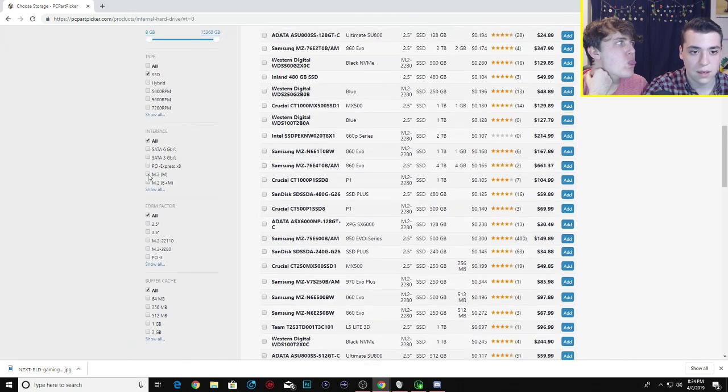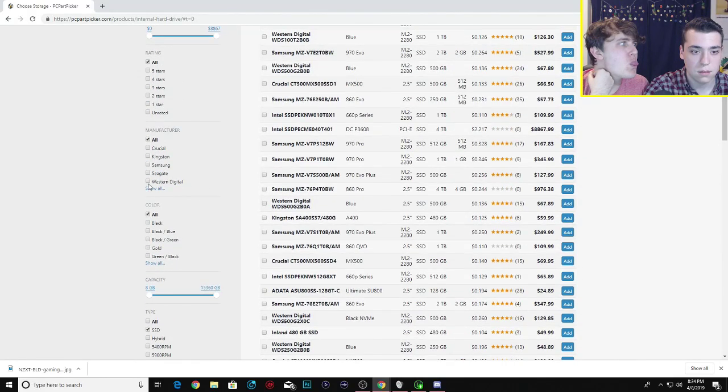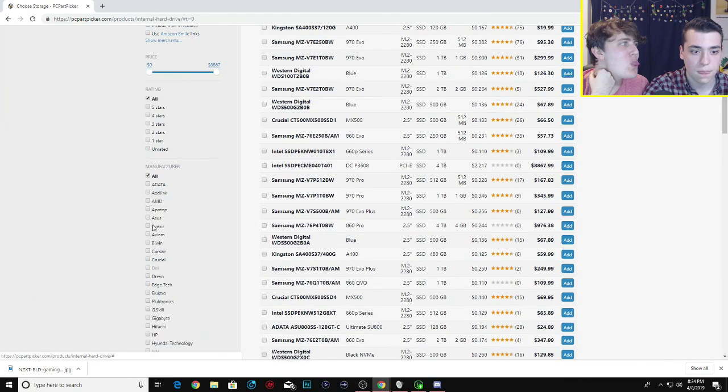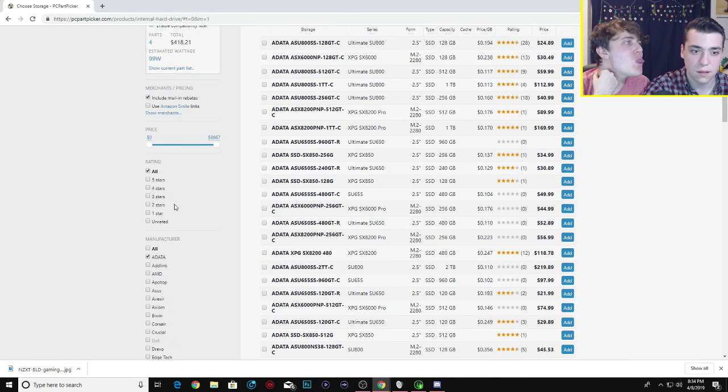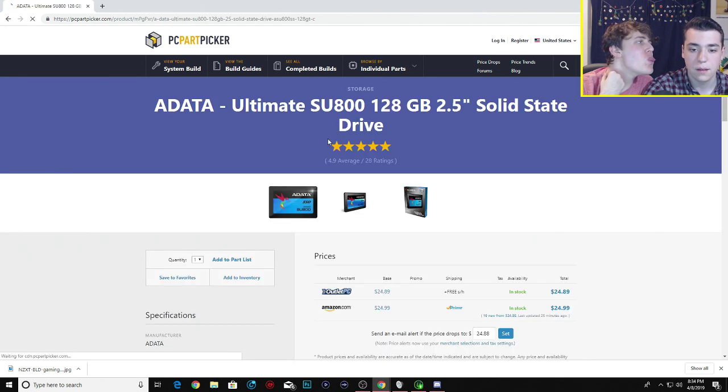But that's the cache. I know that these guys make really cheap, small SSDs, so we'll probably go with that. Yeah, see right here, 128 gigs. That's plenty for an operating system, $25. So, yeah, we're going to add this one.